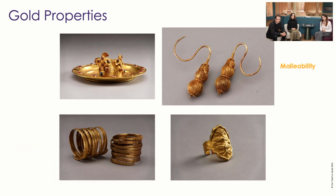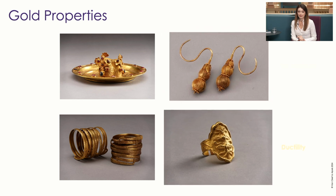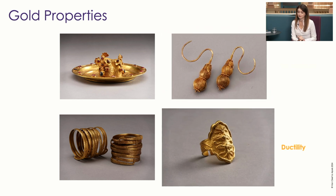The third one will be about malleability. So it is the ability of gold to be transformed in thin strings, so to be stretched. So this would be important when we are going to talk about the techniques of filigree, for examples. And last but not least, ductility. So it is the ability of gold to be bent, to be hammered, and to resist to this. So again, for craftsmanship, it will be very important to have these 2 important properties.